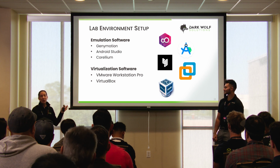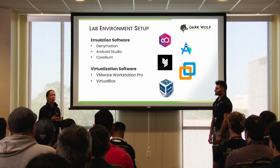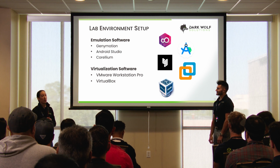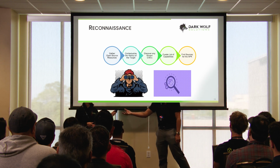In addition, the ASRP provides additional hardware and software recommendations, so we highly recommend checking that out so that you can identify what's appropriate for your particular project. So without further ado, let's talk about the first stage, reconnaissance.